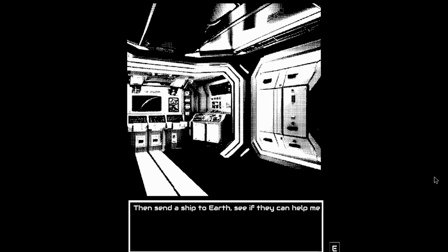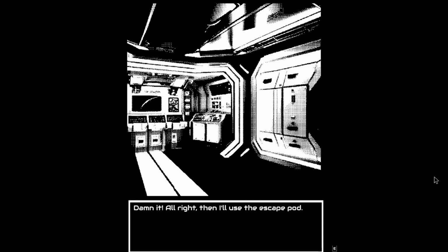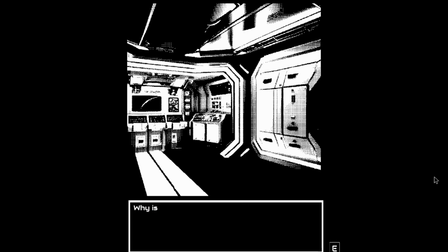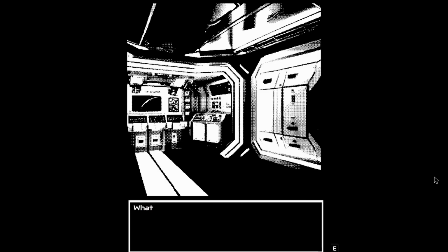Then send the ship to Earth, see if they can help me there. I can't turn the ship toward Earth. Damn it. Alright, then I'll use the escape pod. I'm afraid I can't let you do that. Why is that? The task of our mission has changed. What? The hell kind of task? I'm mutating. Hello? I need help now.